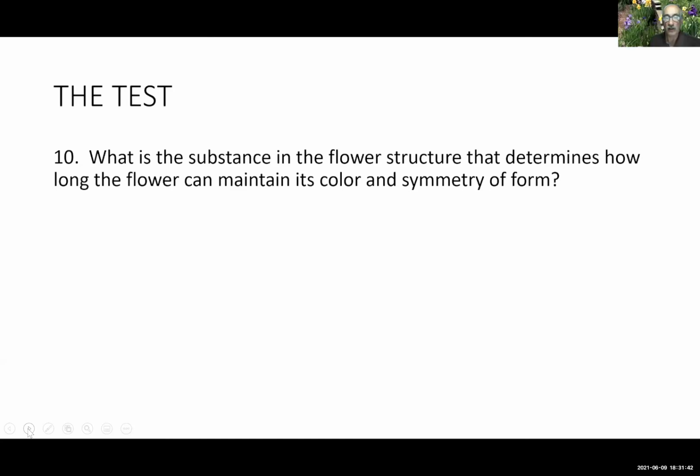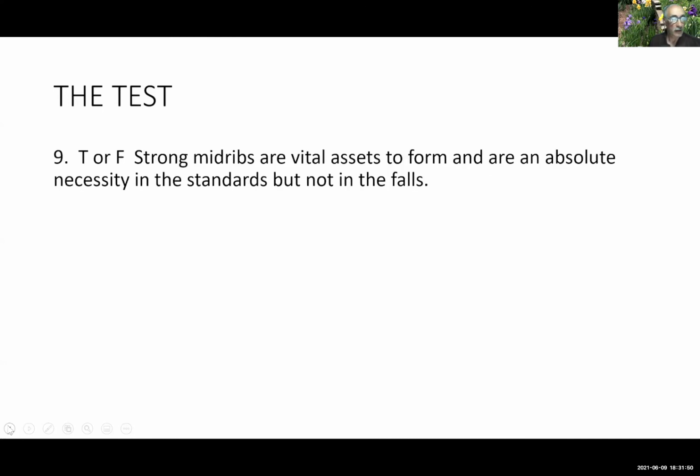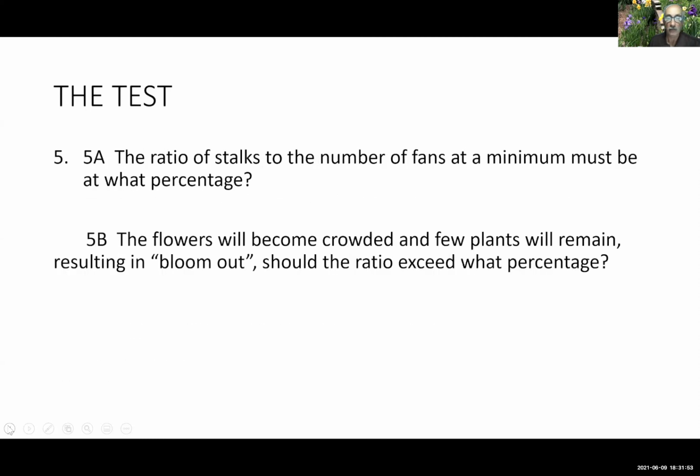And then looks like someone wants a little more information on 5B, the flowers will become crowded and few plants will remain, resulting in bloom out. Should the ratio exceed what percentage? I'm not sure you actually gave that percentage, although it was in the previous one about what the ideal range was, 25 to 75%. So to give you the answer, if the ratio exceeds 75%, you're likely to have bloom out. And in the chat, Don and Jenny Spoon actually gave that, so that matches yours. That's good.